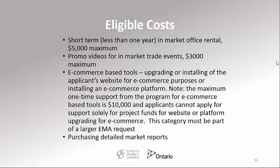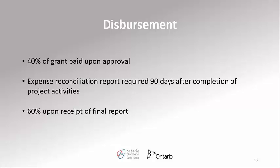E-commerce based tools. So this is very new, and we are still kind of figuring out how it's going to work. But essentially, if you are to receive this, which is a one-time $10,000 ask, it has to relate to a transactional-based system. So it simply can't be updating your website, refreshing the launch page, or translating your website because you're trying to enter into a foreign market and you need to change the text on your website. It has to be somewhere where someone can enter in a PayPal, credit card, whatever it might be, and actually buy an item.